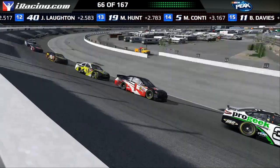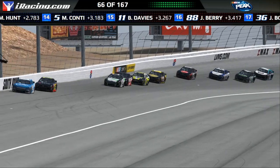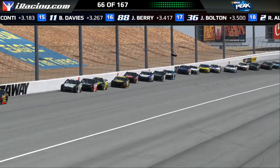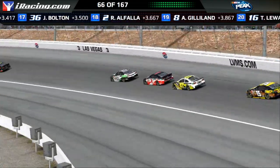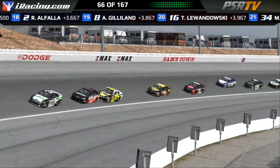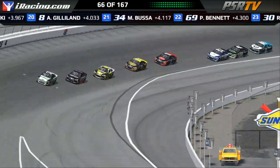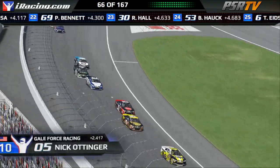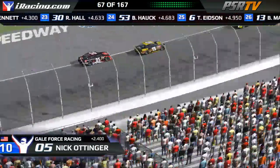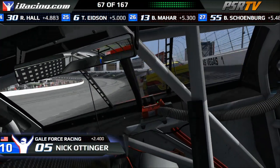So Nick Ottinger is one of those drivers that could very well walk away with this NASCAR Peak Antifreeze Series championship in the next 16 races, when we talk about crowning a champion at Homestead at the end of the year. But right now, he's proving that he is here, and he is here to compete, as he has clawed his way up into the top 10. A great run in this green flag section of the race for the 05 Ottinger. And there's a driver in front of him that is falling back.